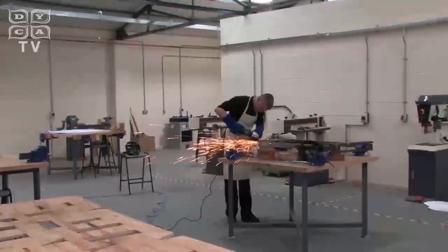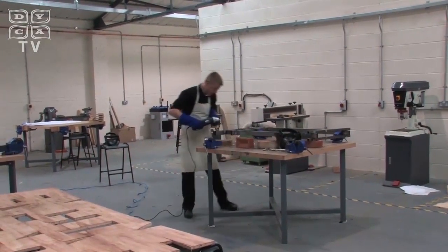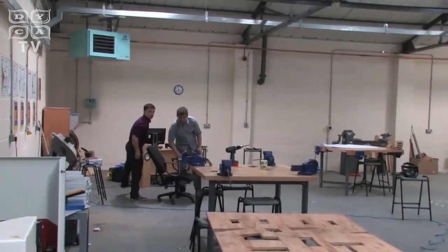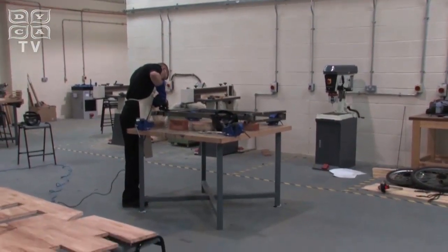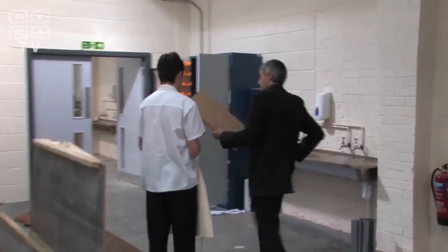The first workshop we get to is the engineering workshop. As you can see, it's very noisy, but it's a hive of activity as well. You'll see the sixth formers, they're making go-karts and everything. They've just been welding the frame, and what they're doing now is grinding off and getting everything smooth, ready for spraying the framework. And then we come this way and we go into the second workshop, which is more of a construction and product design workshop.